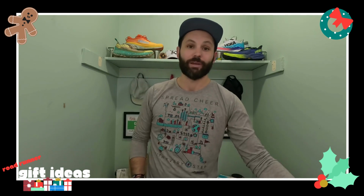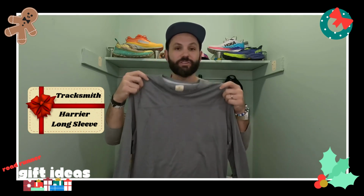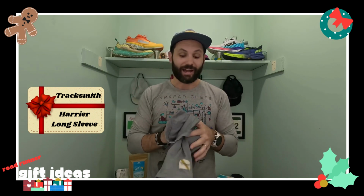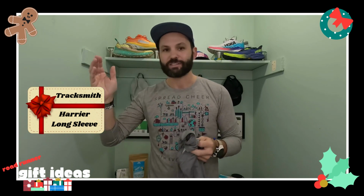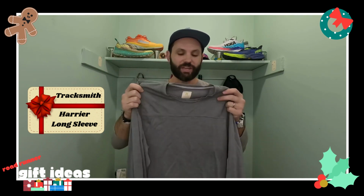The next up, because winter running is here, is the Tracksmith Harrier long sleeve merino wool. This shirt is like a wizard created it. I'm not lying. I wear this for most of my runs in the fall, winter, and the spring. The merino wool is something unreal. It's something I've never used before until last year. I started running a lot in these ones and it just works.